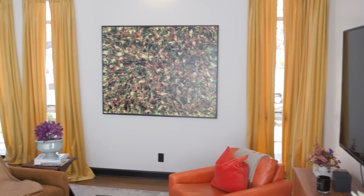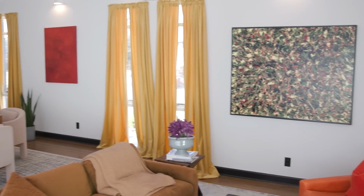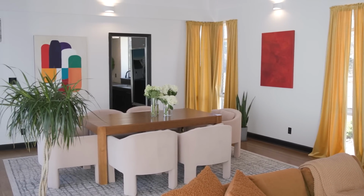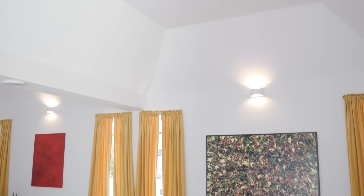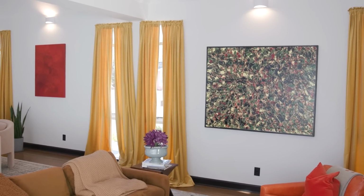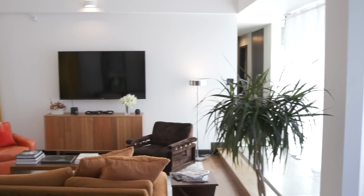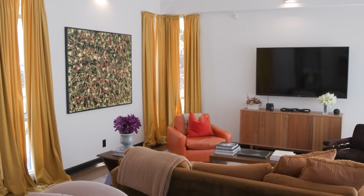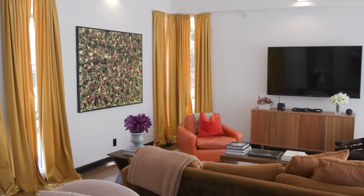So right off of the main entrance is my main living area. And what I love about this area in the home is that it's flooded with natural light. The home has 10-foot windows all the way across. And in this space, I was able to salvage some original pieces of furniture from the original owners, Dr. Henry A. Wise and his family.